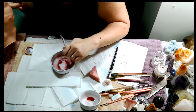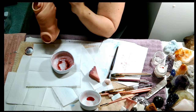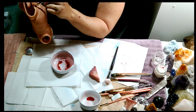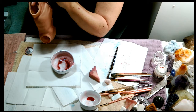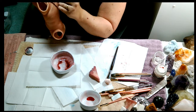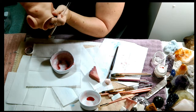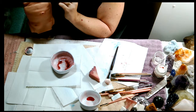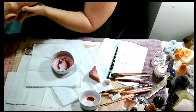And I'm going to turn her around, and I'm going to darken everything else up to the same level in the front. And with this area, you know, the skin is very fragile, as I said. So I'm not going to worry about a lot of evenness there. I'm kind of going to let the paint do as it will. Sometimes getting realistic markings just means letting the paint do its thing.